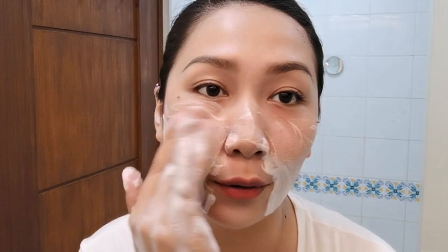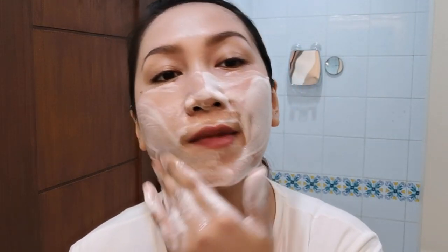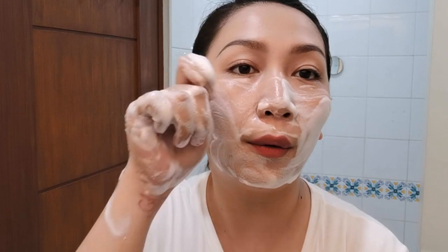Ayan, no? Ang dami na. Ang dami na niya. So, let's use it on our face. Ang bango niya talaga, as in super, super bango. Siyempre, I'm not gonna erase my eyebrows because it took me a little while to do my eyebrows, and I will still continue filming, so let's just use it on my face. Ang dami niya, actually, just a little rub and the foam goes a long way.